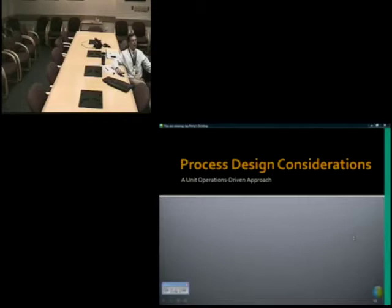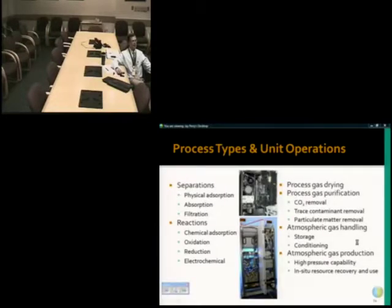And so for our design approach, being a chemical engineer by background, I always talk about unit operations. That means taking things and breaking them down into their basic functions. What we really have here, as far as unit operations that we use, is that we're either separating things or having reactions. We use a lot of different separation techniques, ranging from physical adsorption and absorption to filtration. And then we've got various reactions: chemical absorptions, oxidation reduction reactions, and even electrochemical reactions. The things we accomplish with the unit operations: we dry gases, and we purify them by removing all the CO2, the trace compounds, and the particles.